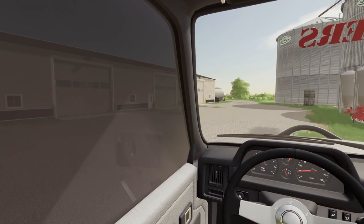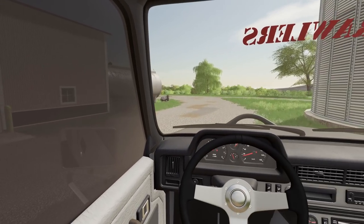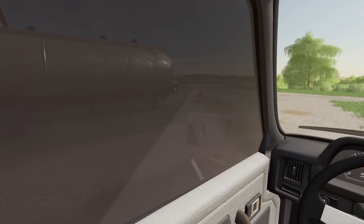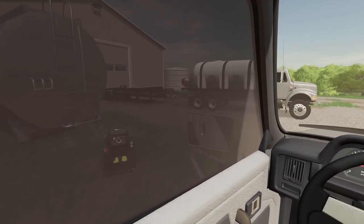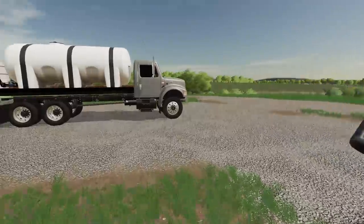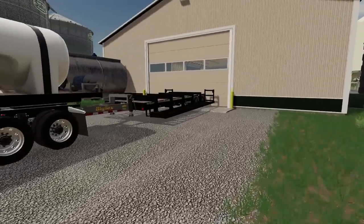Well, I hope they're here. It's here somewhere. Oh, there we are. So, we purchased this International with a trailer.